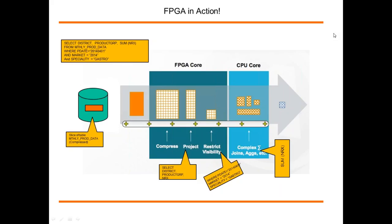So, Ravi, if the zone maps at the storage layer filter out whatever is not required, then after uncompressing, what does the FPGA actually do? When we say zone map, it's kind of like storage layer indexes or Bloom filters. Even those will be pulling only the required data, right? So then what is the FPGA's role?